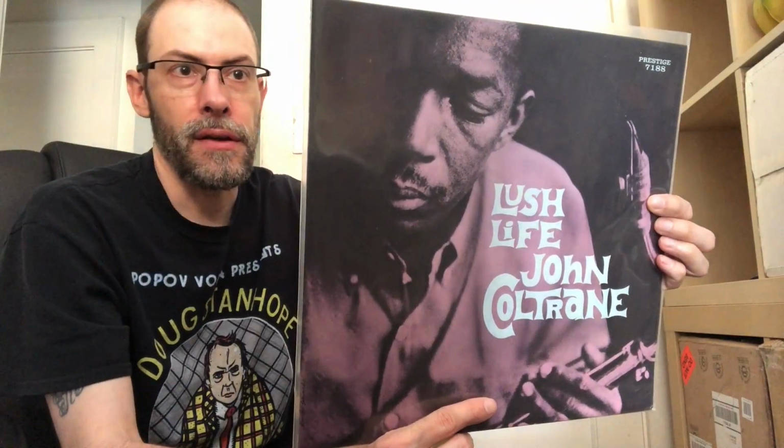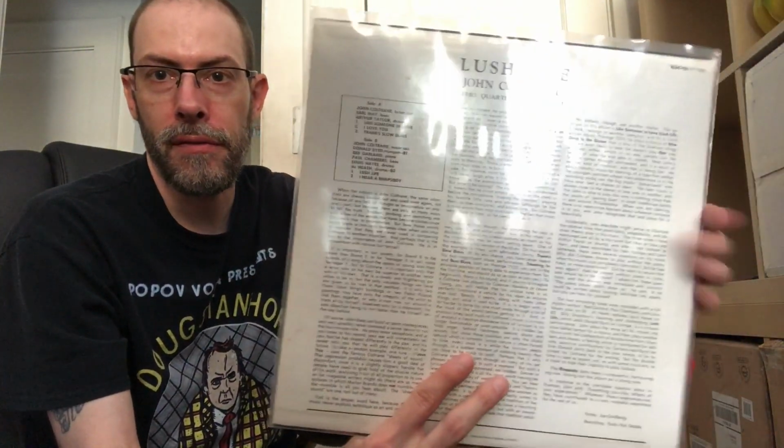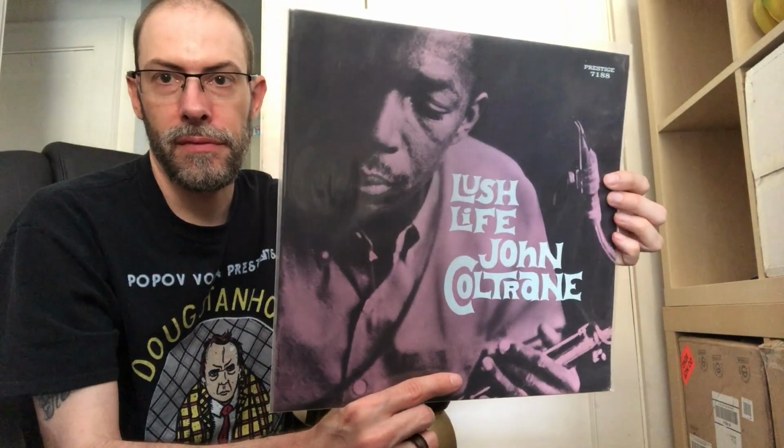This Lush Life here on Prestige. OJC copy of this. Great album. Donald Byrd on trumpet, Louis Hayes on the drums. Awesome record.